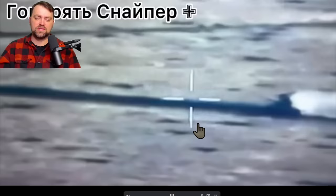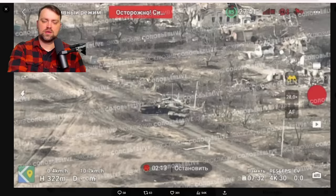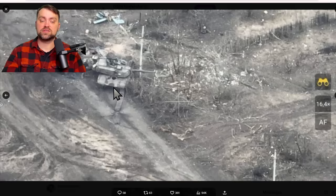Such a waste. By the way, this Russian advancement attempt happened near Robotyne. Russia still fails taking Robotyne under control. But we also have one more loss, so it's better to say two of the losses. An M1A1 Abrams tank rolled over a mine, so the crew had to leave this vehicle. Why do you think it's a mine? Because of this caterpillar track lying on the ground, so it was damaged.